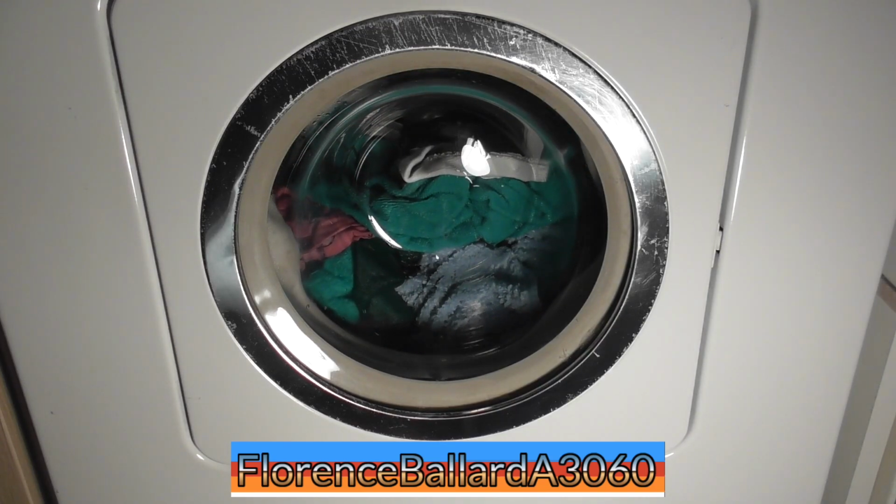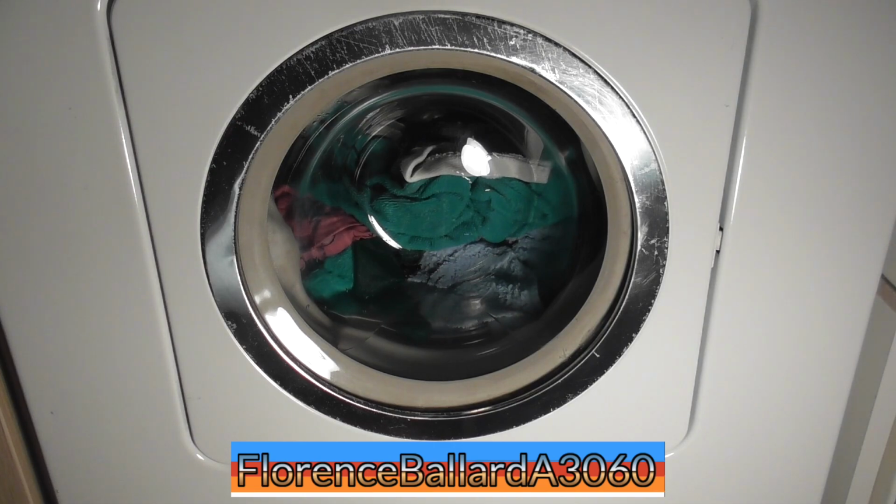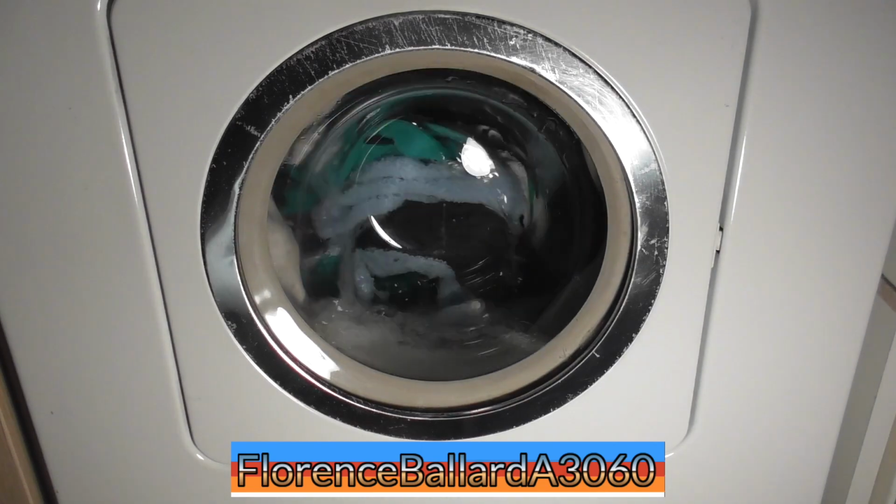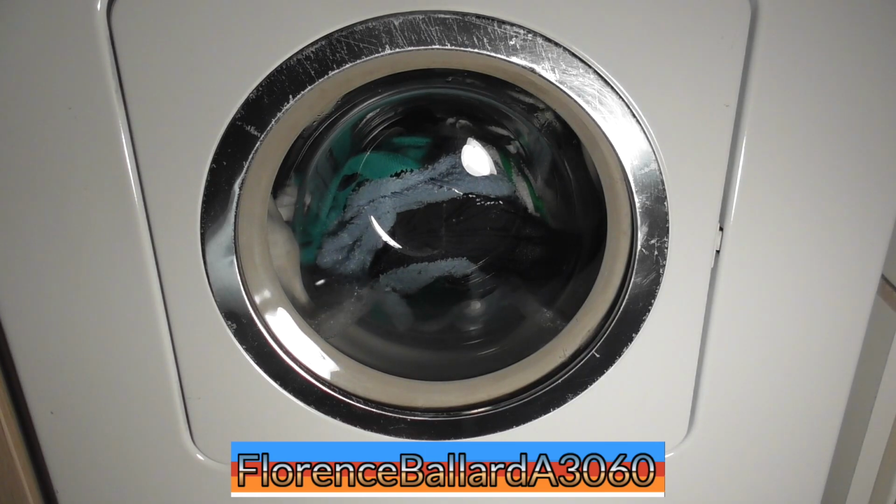Also, you might have noticed this doesn't go through the cotton and then the delicate tumbles like what the A3060 does. This just straight up does either cotton or delicate tumbles. The only grouch I do have with the A3060, I love that machine with all my heart, but I do think the programming should be that if you selected cotton setting, it should skip all the delicate tumbles, apart from when it has to do the cool down.